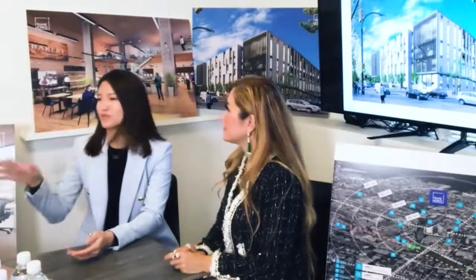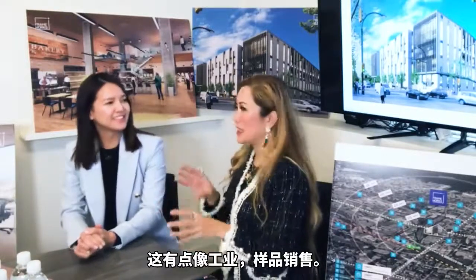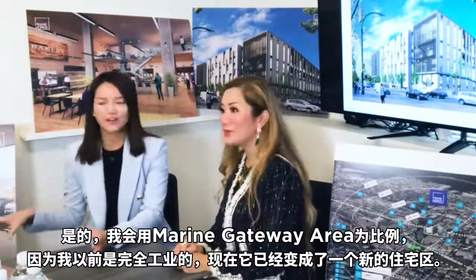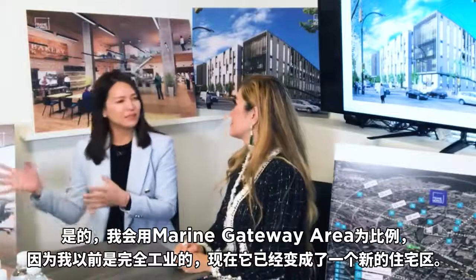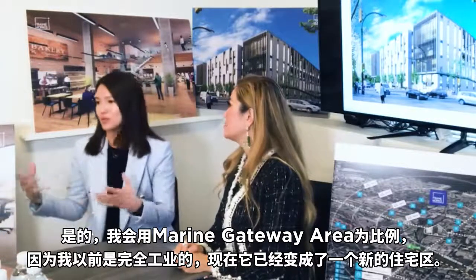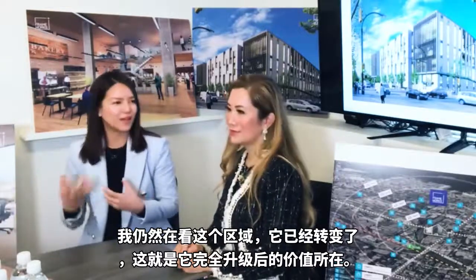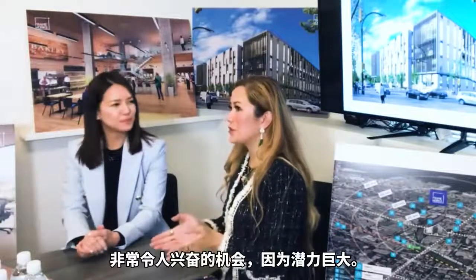Yes, for corner units. And you can still have something very trendy. All units facing north, starting from level 3 up, have views of downtown and the North Shore. It's almost similar to Yaletown before, kind of light industrial, like sample sales. Or I often use Marine Gateway on Marine Drive as an example, because that area used to be completely industrial, and it's now transformed into a new residential area. Similar to this area, it's transforming, and this is where the value is. Once it's completely upgraded, the price point will be different. Very exciting opportunity because there's huge upside potential. Yes, correct.